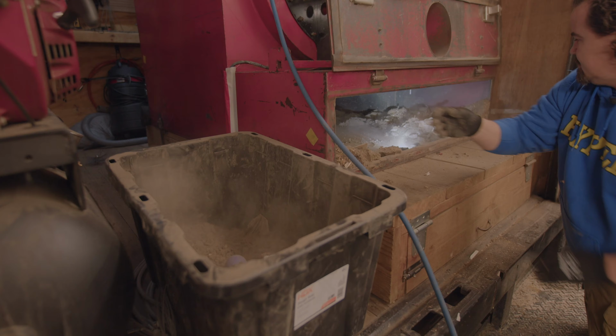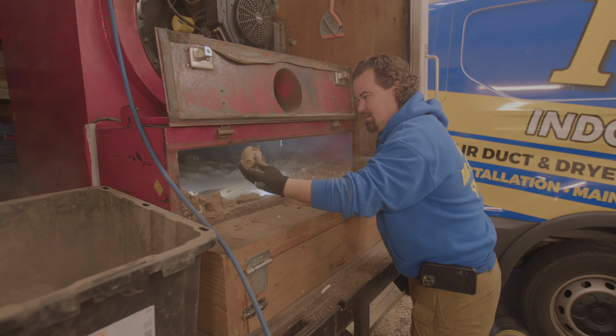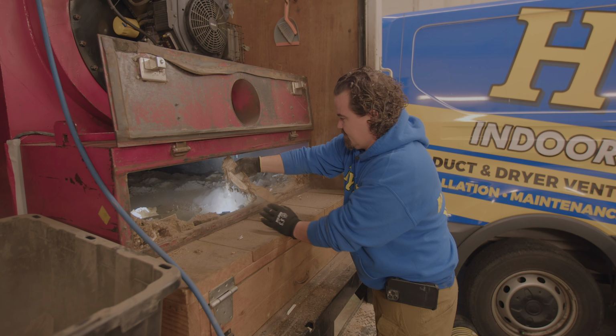So this is what we got here. This is our large negative air machine, and this is the debris that it has collected over the course of about 2 or 3 weeks. So this is the stuff that we can actually pull out. I'm gonna show you some of the objects. Look at that. We're gonna take all this, we're gonna put this in our system here. Oh man, this is pretty bad.